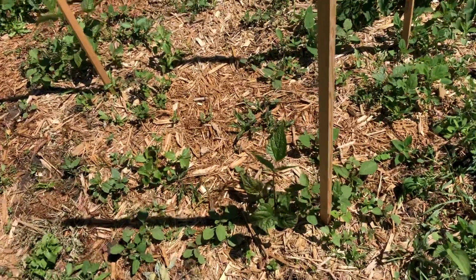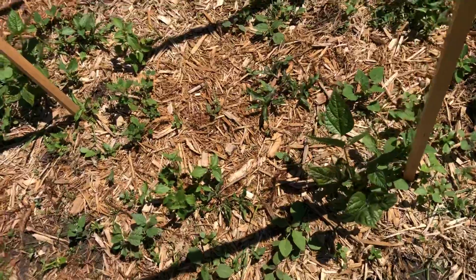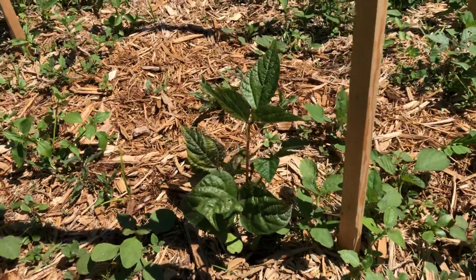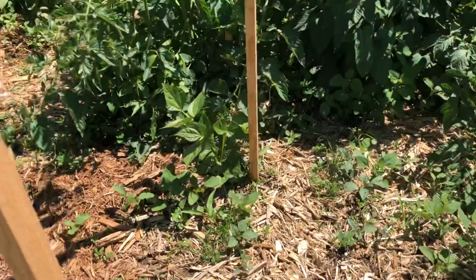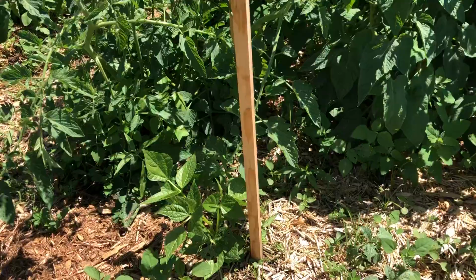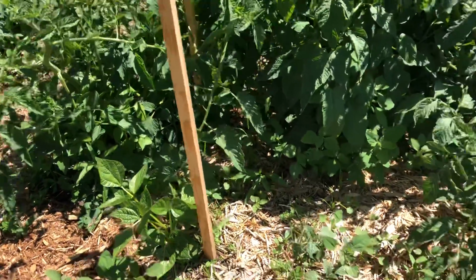So right here, we've got a couple of different varieties of green beans. Not a lot of plants have emerged, but the ones that have, hopefully you can see that, they're finally getting to a point where they're growing very well on their own. This one over here, you can see, is located close to the tomatoes next to it, so I have to be careful with pruning the tomatoes to make sure that they don't block out the sun.